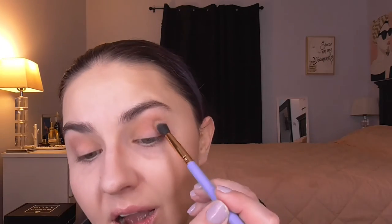The shades are really coming together nicely. They're blending really well, very buttery. Actually, it's looking cute. I keep wanting to switch brushes, but then I stick with this. There we go.